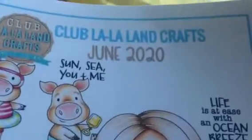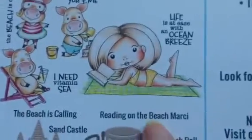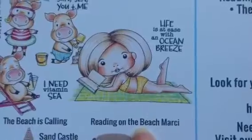For the month of June, and in Minnesota and Wisconsin, June is the perfect month for going swimming, so it seems perfect to me that she did beaches. Now, with COVID, most beaches are closed, so this is going to be interesting. All right, this is called Reading on the Beach, Marcy.